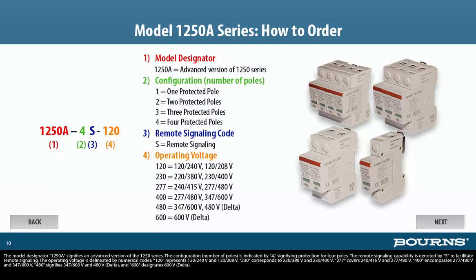230 corresponds to 220 over 380V and 230 over 400V. 277 covers 240 over 415V and 277 over 480V. 400 encompasses 277 over 480V and 347 over 600V. 480 signifies 347 over 600V and 480V delta, and 600 designates 600V delta.